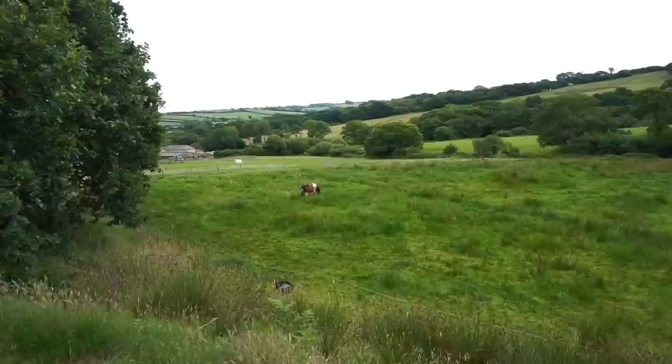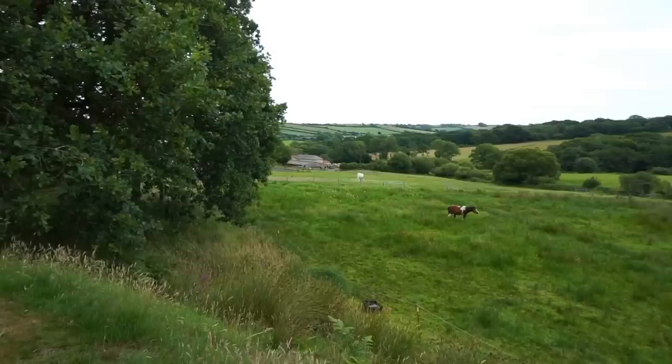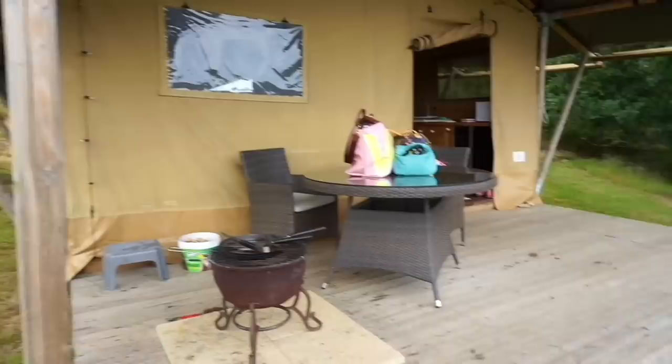So we're in Burminster. I've never been here before. I've never even heard of this place until I found this Airbnb experience. So we've got a view of some horses, and I think the owners of this property live down there. There's a very friendly dog that came to say hi, Tilly. So hopefully she comes and says hi again.